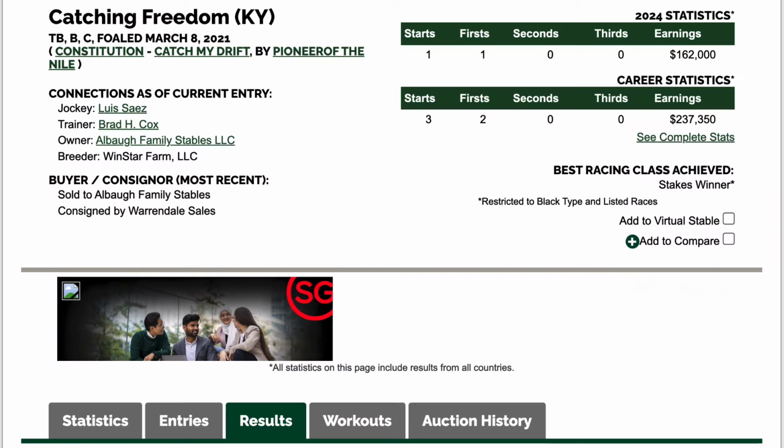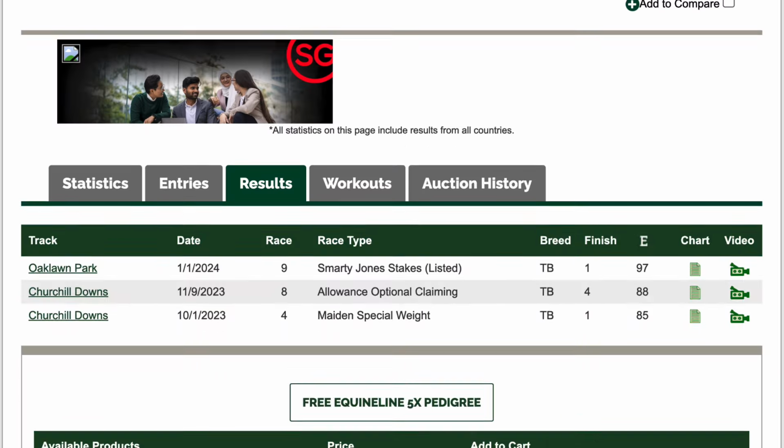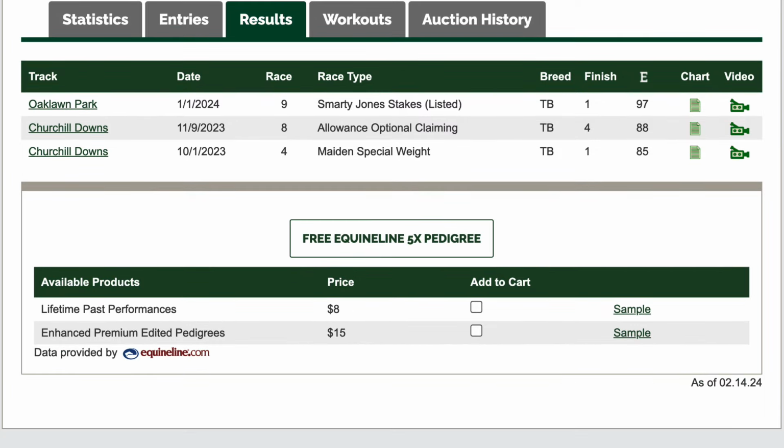And then the number 8, Catching Freedom. I know a few sharp handicappers that really like him. I don't dislike him at all. I'm on the fence at just how good he is, right? I think he's good. I think he proved in the Smarty Jones that he's good. How good is the question? And this is where we'll start to find out.